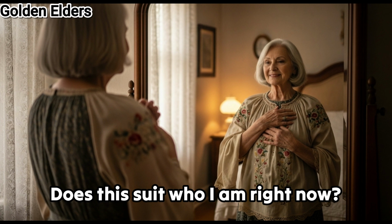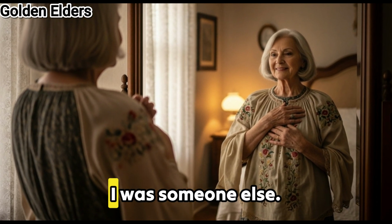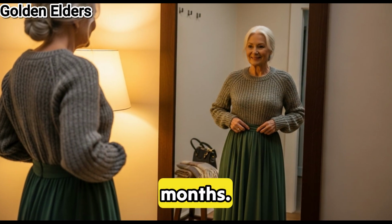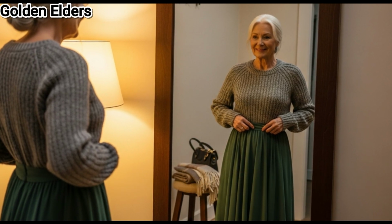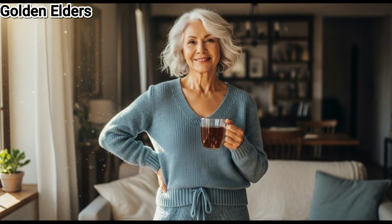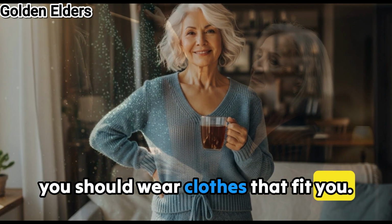22nd question. Does this suit who I am right now? 6 years ago, I was someone else. Not the person I might be in 6 months. It's just me today. It's a warning sign if wearing it makes you feel constricted, uneasy, or uneasy about your own body. Instead of feeling like you need to change, you should wear clothes that fit you.